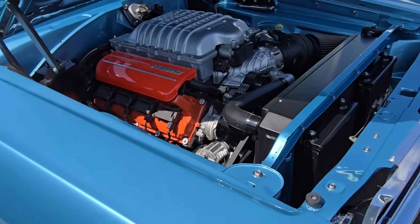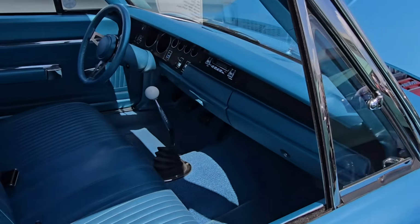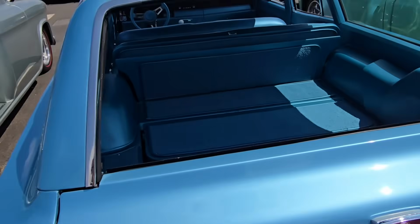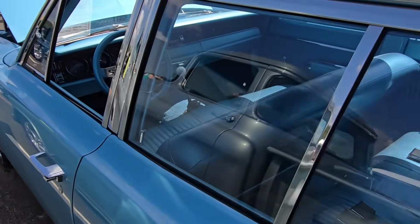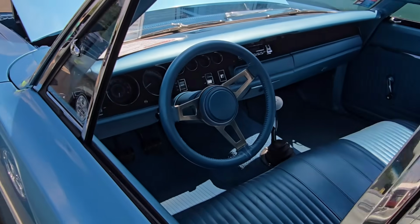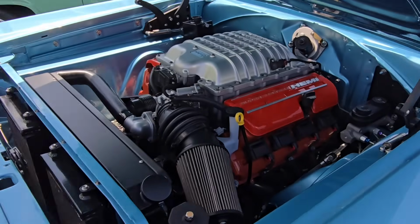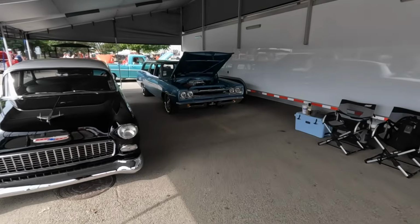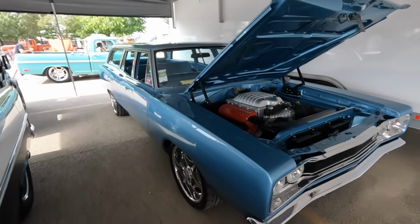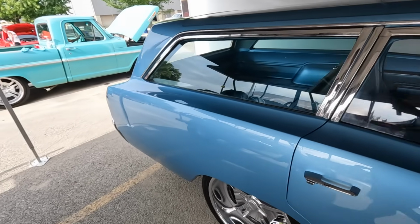Check out this wagon. '69 Hellcat powered. Beautiful blue, 4-speed. Oh, it's probably a 6-speed. Hold on, let me correct that. Manual. I just saw the stick and just assumed. Bad of me. It is a 6-speed. Looks like Dakota Digital dash. This is an awesome ride. We almost missed this one. It was hidden in one of the booths in the back. The wagon has a 6-speed with a Hellcat.